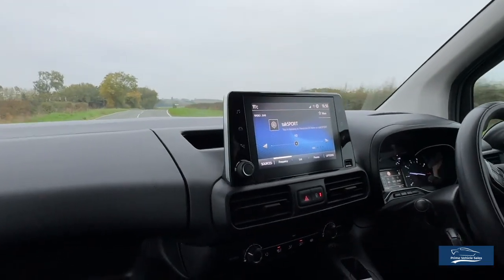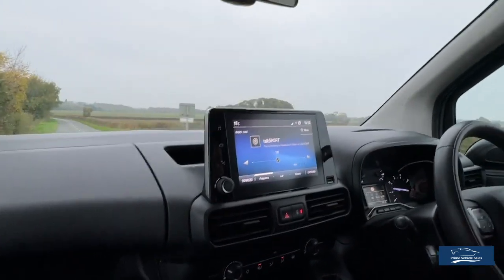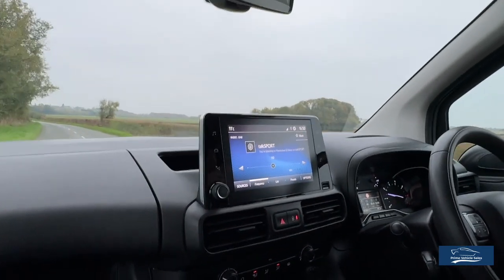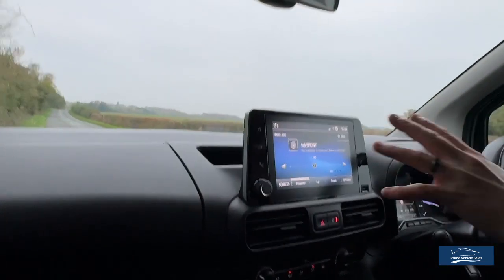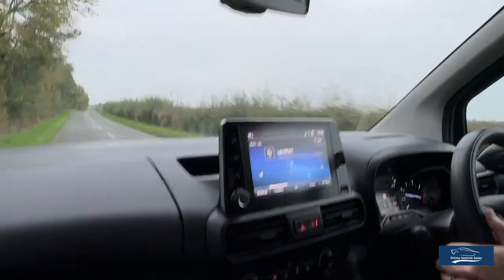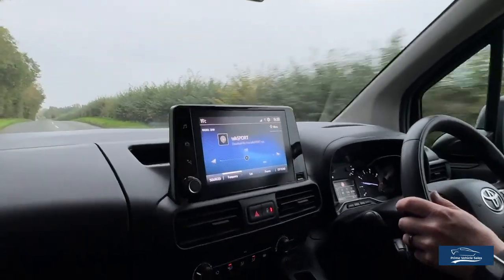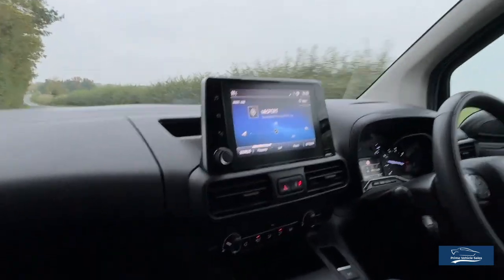It's an Icon model as well, so it's a really nice base spec, but it benefits from additions. It's got a reversing camera, front and rear parking sensors. You've got your touchscreen with your DAB, your CarPlay, aircon. It's got cruise control, speed limiter, and steering wheel controls as well, which are quite a nice little feature. So a really, really nicely specced and lovely package van.